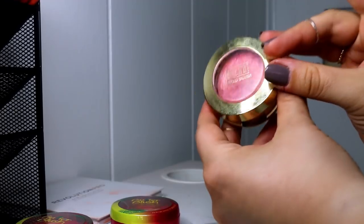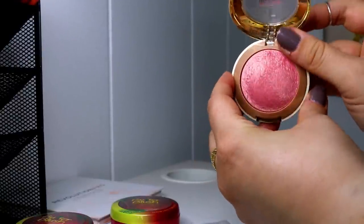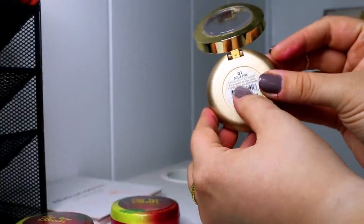All right, now next up we have a Milani Baked Blush. Look at the color. It's so beautiful in the pan. I love that luminosity. I actually did a finger swatch right here too. It's super beautiful. This is in the shade number one, Dolce Pink.